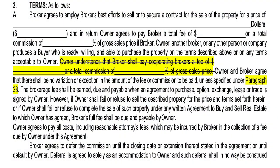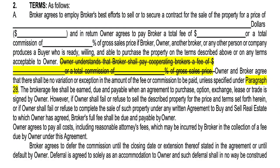Section 2, terms of the agreement. The very first line says the broker agrees to employ broker's best efforts to sell or to secure a contract for the sale of the property for a price of, and then you have a line there which you're going to spell out, $200,000. In ZipForms and DocuSign, they make this very easy, but in the next line there, you actually have to write the dollar amount as well.